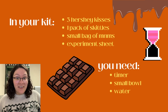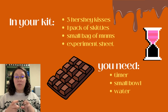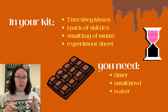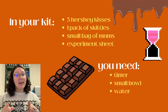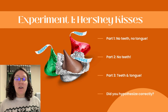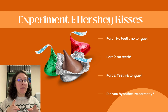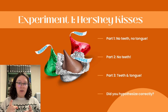Oh yeah, also included in your kit, you're going to have a small bowl, a small little cup that you're going to use for the M&M experiment, and you have a white paper plate that you'll use for your Skittles experiment. So, now that we have all of those, let's get started. So, for experiment 1, we are going to be testing the dissolving rates of Hershey Kisses in our mouths. So, you are going to be eating your Hershey Kisses for this project. So, just word of warning if you can't eat chocolate.